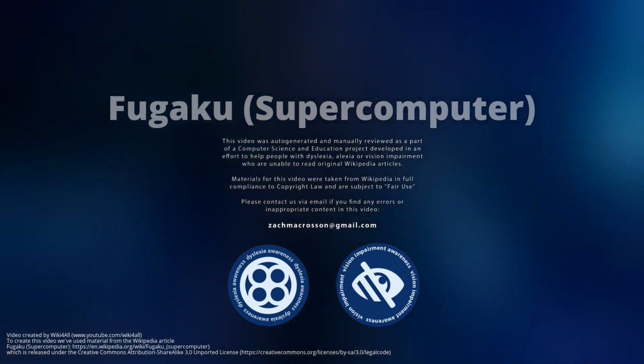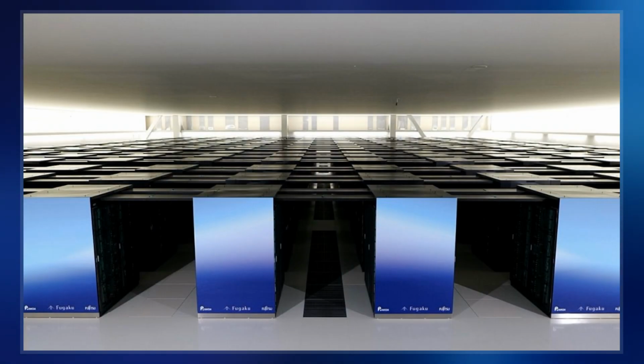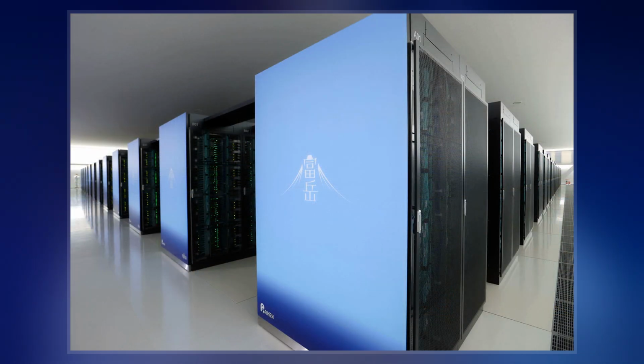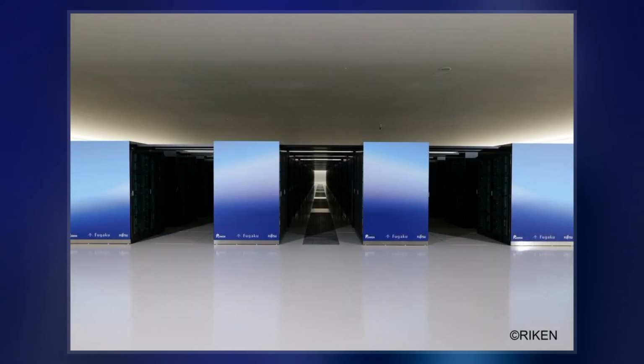Fugaku is a supercomputer currently being installed at the RIKEN Center for Computational Science in Kobe, Japan. It started development in 2014 as the successor to the K-computer, and it is scheduled to start operating in 2021, although parts of the computer were put into operation in June 2020.